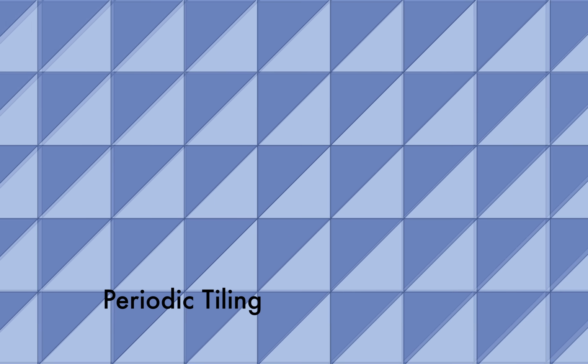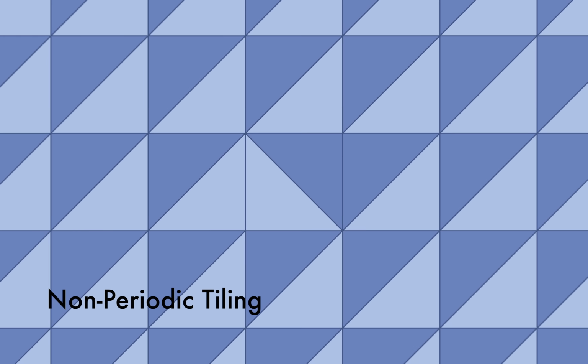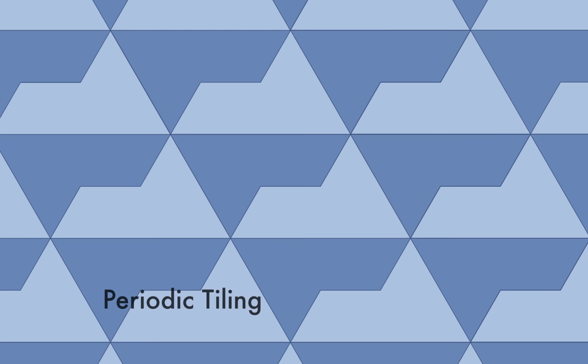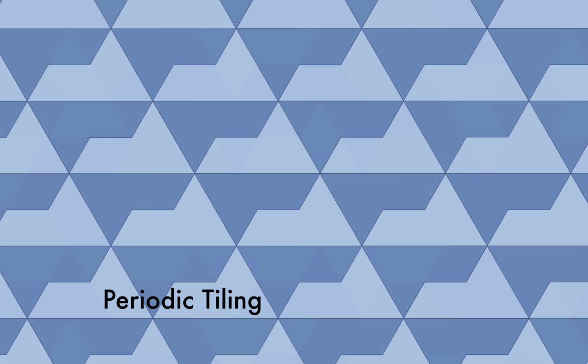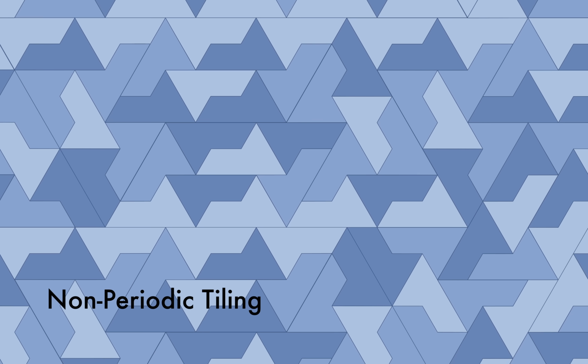For example, isosceles triangles can tile the plane periodically, but if you rotate a pair of triangles, well then the pattern is no longer perfectly periodic. A sphinx tile can join with another, rotated at 180 degrees, and tile the plane periodically. But a different arrangement of these same tiles is non-periodic. This raises the question, are there some tiles that can only tile the plane non-periodically?